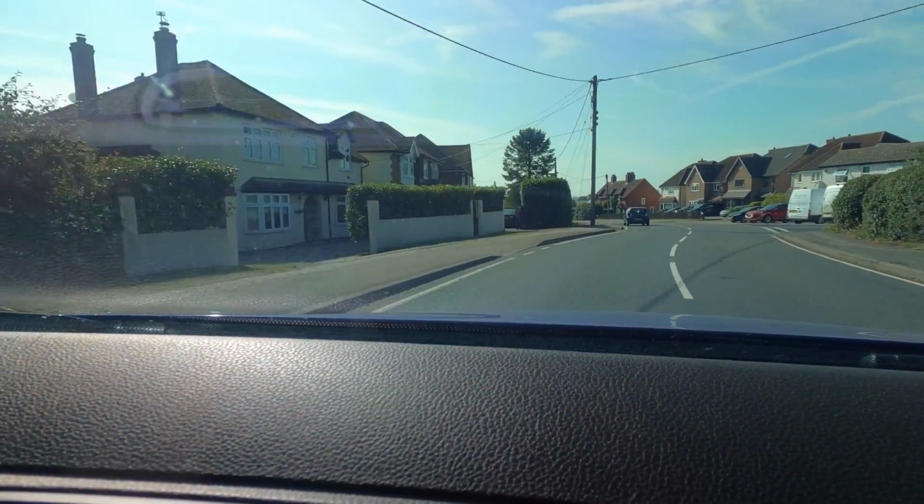So with the DSG, it's almost rapid, isn't it? Yeah, it is very point and shoot, very modern feeling. But with the old school lump. Yeah, which some would argue is probably the best combination. It is.